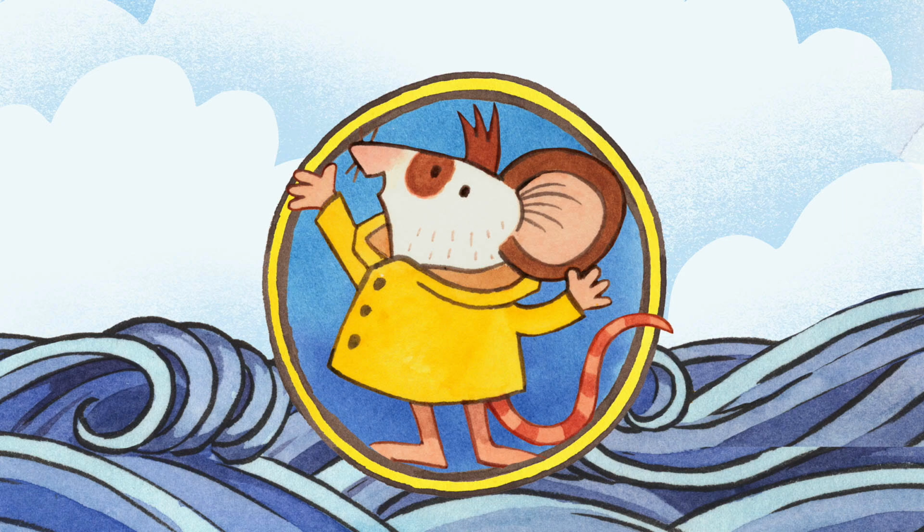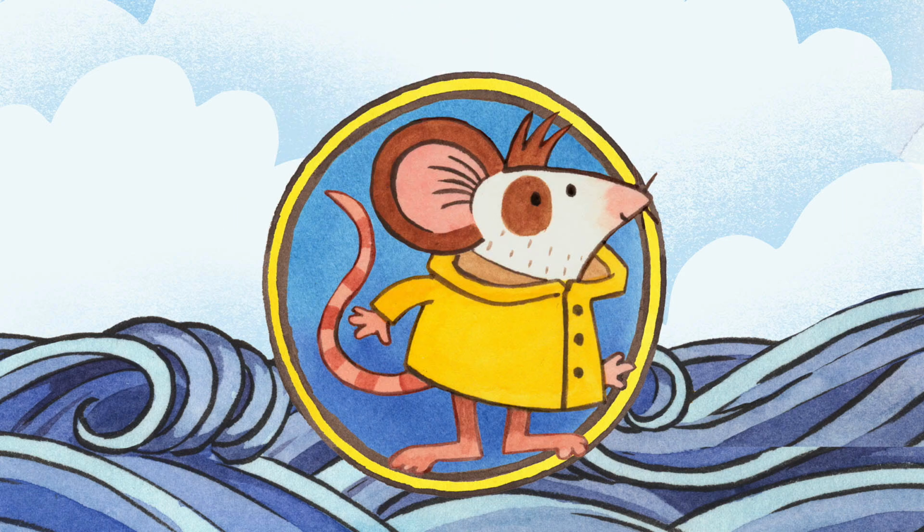Meet Pedro. He's a tiny mouse, but he's looking for a big adventure. Hello, I'm Sarah McIntyre. And I'm Reeve. And together we wrote Adventuremice, Utter Chaos. And now we've written Adventuremice, Mermouse Mystery.